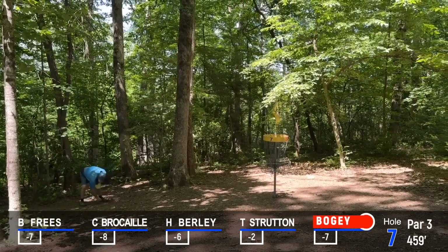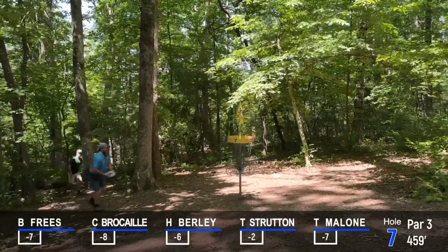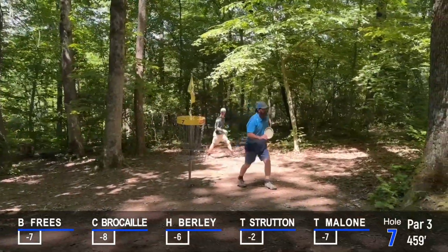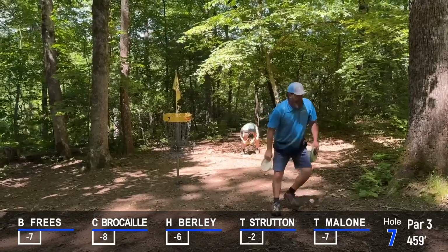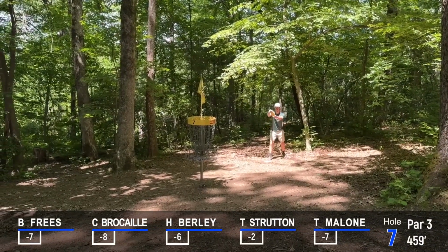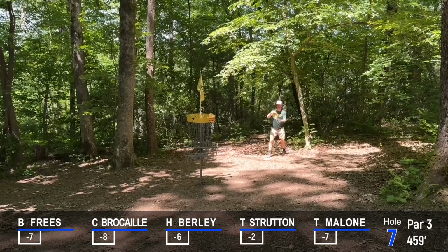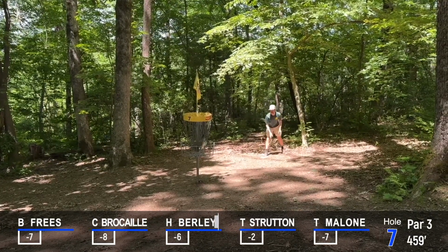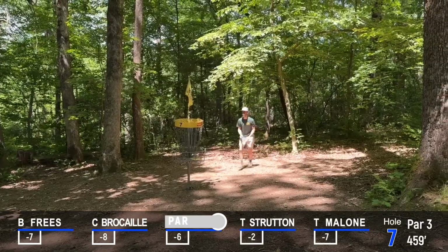And good cleanup from Tony there. That's a tough bogey after the great scramble shot. Just a little low on that putt. Good cleanup there.